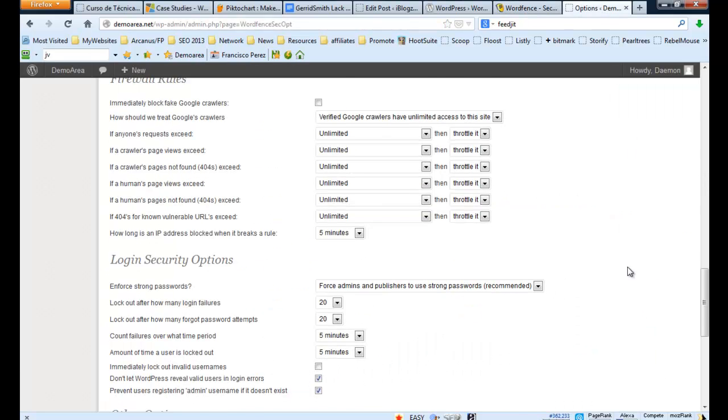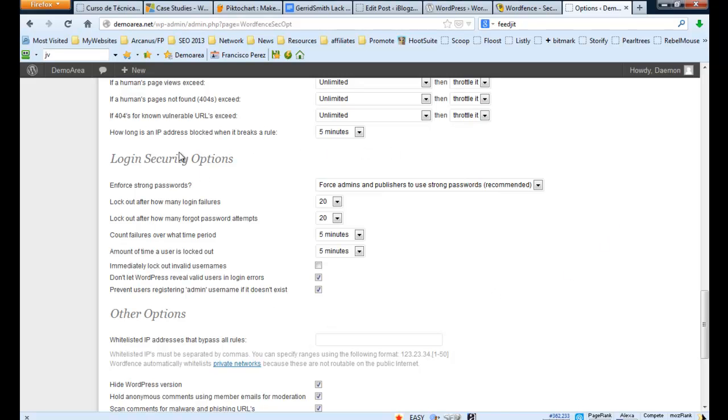So further down is one of the strongest features of this one, which is the login security options. This is basically where most hackers try to go into your site, by using the admin username and trying, with a program or software, to automatically generate passwords in the hopes that they can actually get into your site. So basically, you can enforce strong passwords. You can lock out a person after how many failed login attempts they have made. I would try to minimize that. I think 20 attempts is a lot.